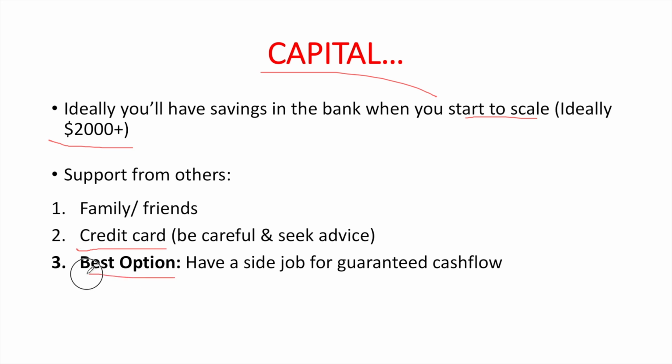And finally, the best option, definitely, and this is what I did, is to have a side job for guaranteed cash flow. Now, this is really important. So say you earn $2,000 per month in your side job, and your bills and living expenses are $1,000. That means you have $1,000 excess cash every single month that you can input into your dropshipping business, and it's guaranteed cash flow. So it's great if you want to scale and for when things don't go well, because dropshipping isn't a certain business. There's a lot of uncertainty, and so it's great to have another source of income for a rainy day that you can just input into your business. So this is definitely the best option.